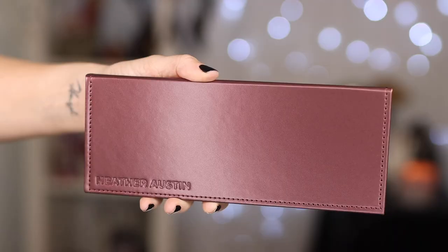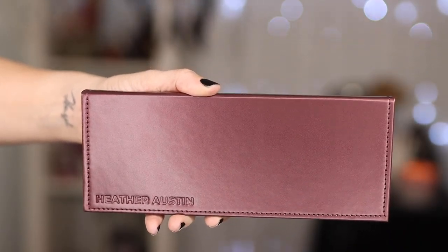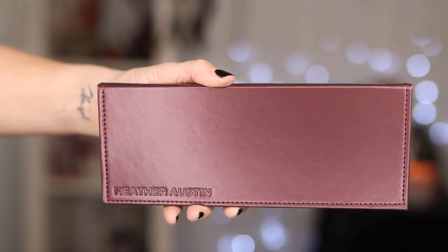Now let's talk about the actual palette itself. So first, the packaging is beautiful. It's this mauve-y purple fake leather packaging with beautiful stitching. I don't know why I love that. And embossed is Heather Austin. And the first thought I had when I saw this, as gorgeous as it is, is that it reminds me of a much higher end palette that I have.